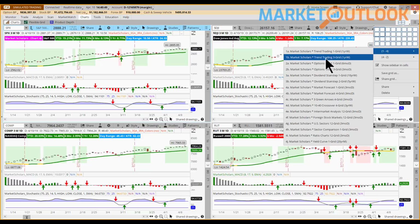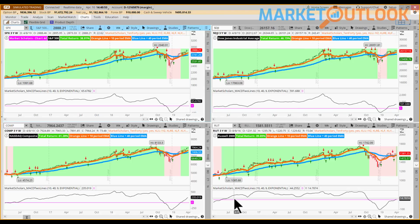All right, let's go ahead and take a look at our next chart setup. This time, we'll look at the 1040 crossover method. Remember yesterday, the big news story that I wanted to share with you was that at that moment in time, we had the Russell 2000 giving us a bullish crossover. It's been quite some time since we've seen that. We'd have to go all the way back to the fall of last year.